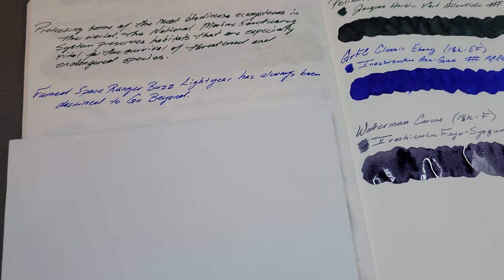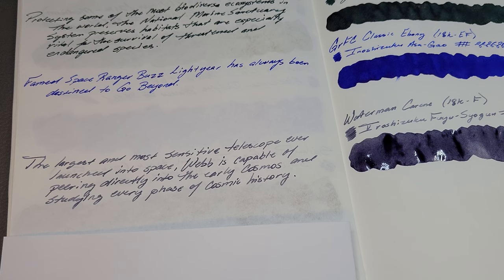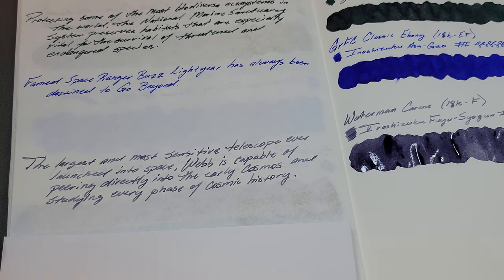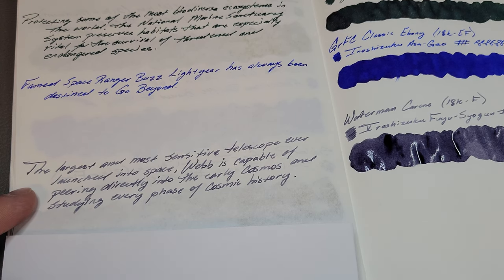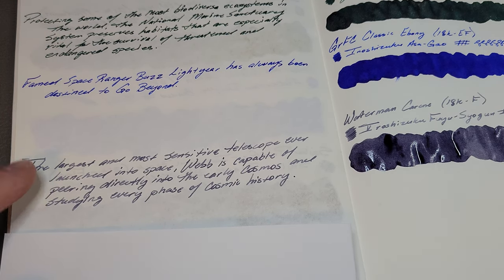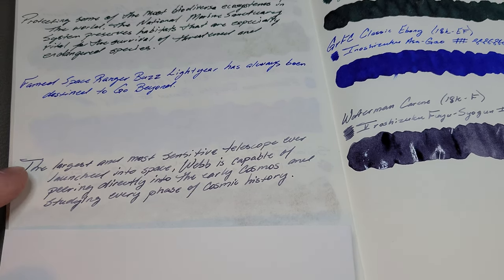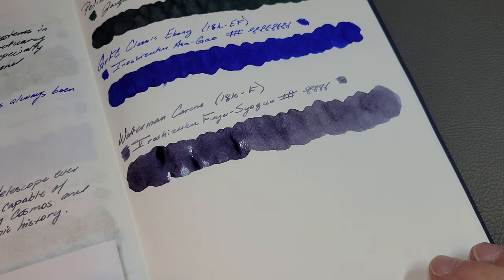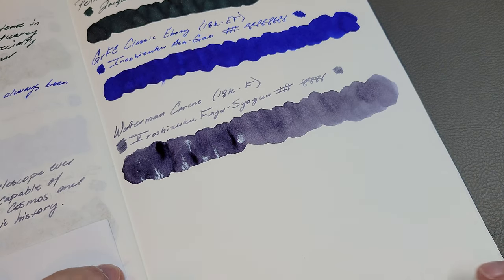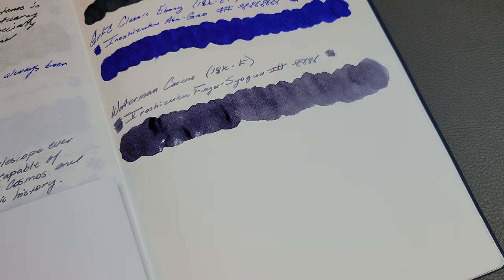And here's the writing for Fuyu-Syogun. So you can see it's really readable. This is kind of a wet pen, but I wouldn't say it's the wettest pen. I think it's a good medium wetness. But you can see, it's supremely readable. And that one's about the James Webb telescope that they launched into space, that can take really, really high-def pictures of the universe. All right. I kind of wanted to pick up some of those stamps, so that's on my list as well, when I need to re-up stamps.